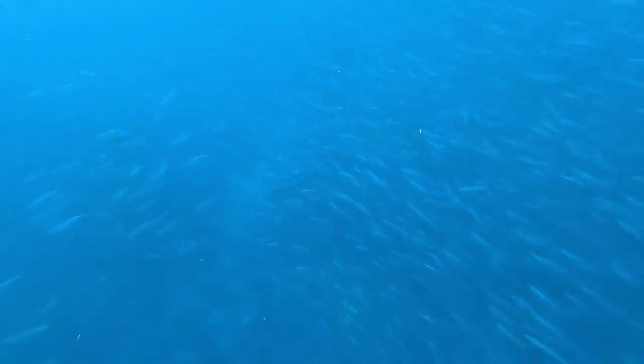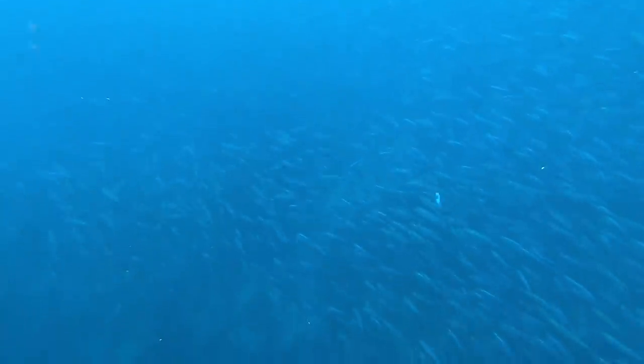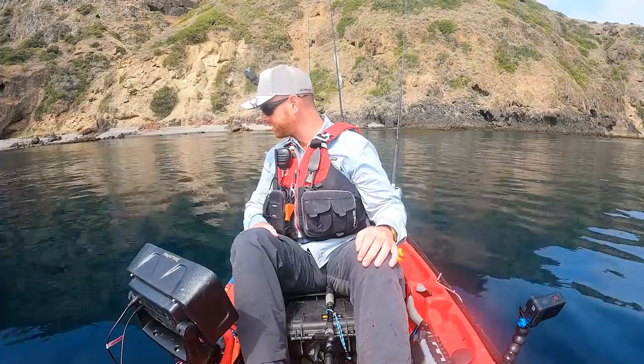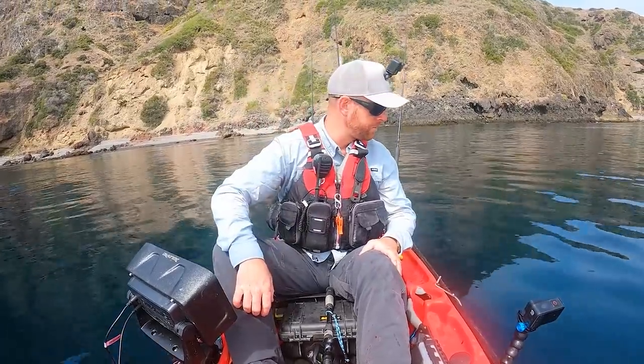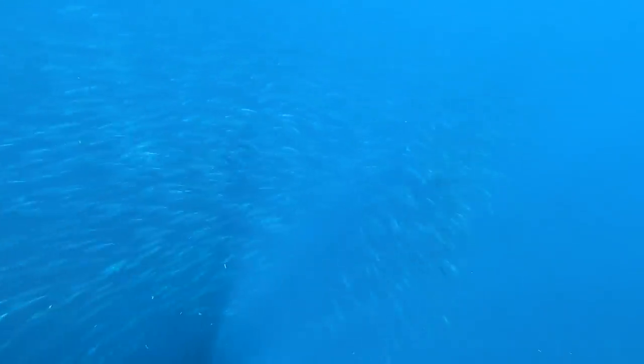Just tons, millions and millions of bait fish, you guys. And this is right where he just caught that stud yellow. And there's gotta be more yellowtail hunting in this area. The problem is, they gotta find your live bait out of a million baits out here. I'm gonna throw this surface iron while my bait soaks, and maybe the kind of erratic, crazy, fast action of the surface iron will stand out.